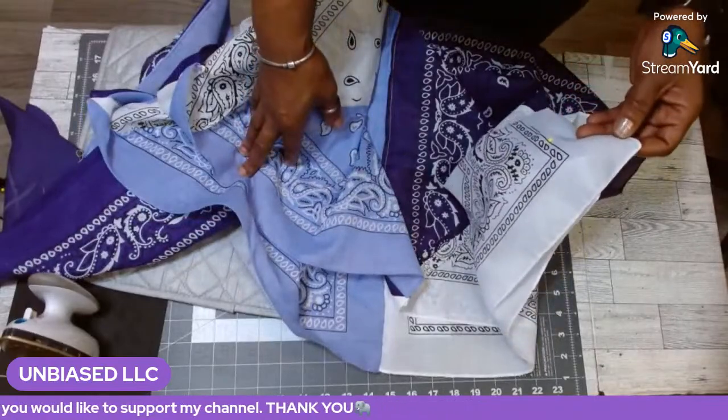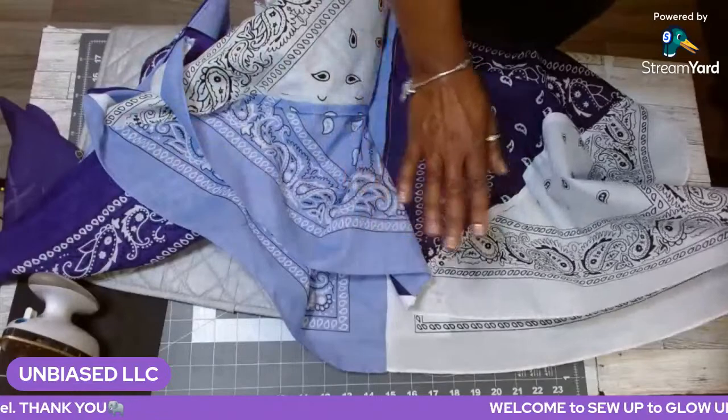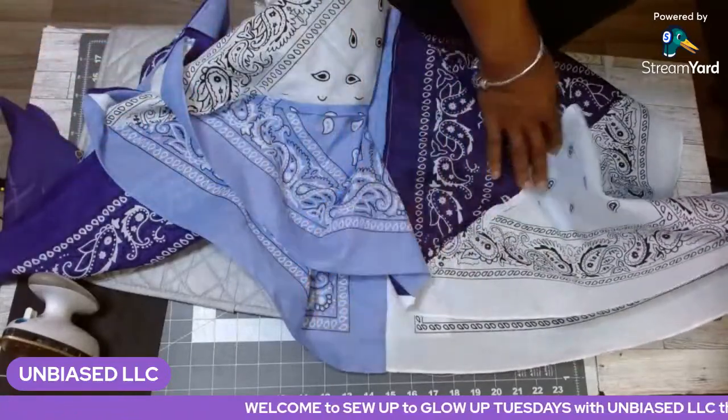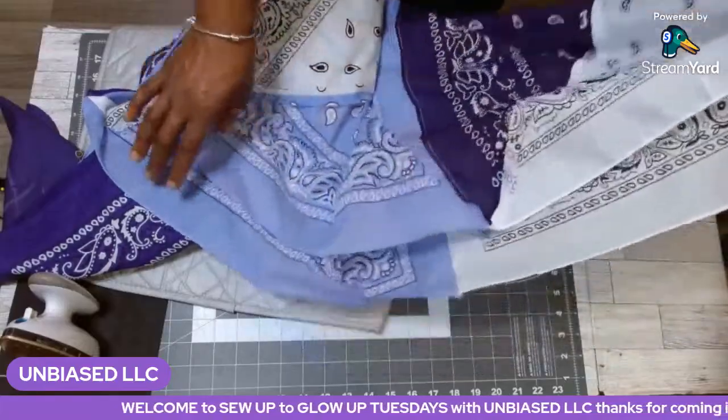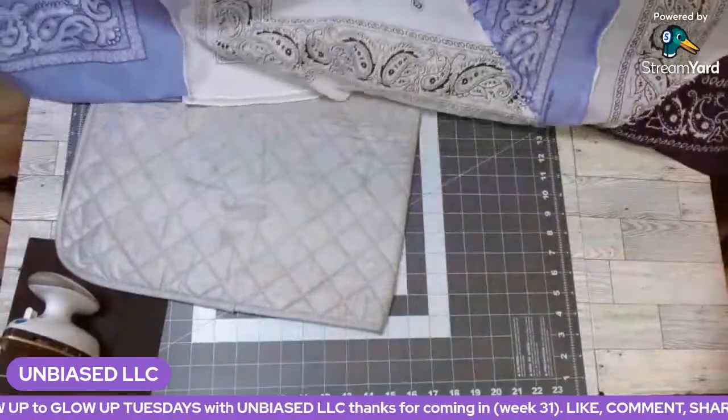How many bandanas was this? Six. Miss Chris, three panels, three bandana panels in the front. The only thing I did was split them in half. But they are six panels, six bandanas total.